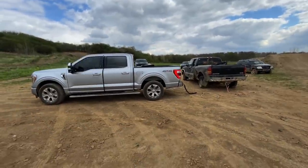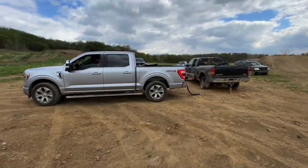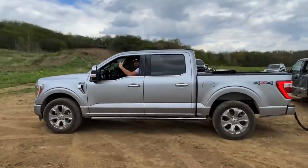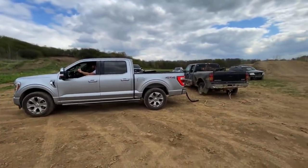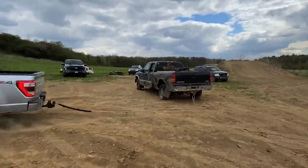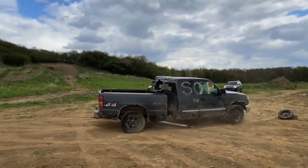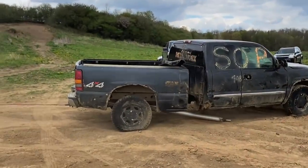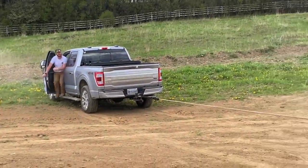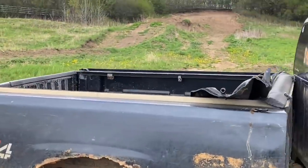Here we go. I am so excited. Do you think you're gonna do it? I don't know. I don't see why not. It's an EcoBoost, right? True. All right, 4x4, diff lock, floor it. Splinter. You splitter? A splitter? Yeah.